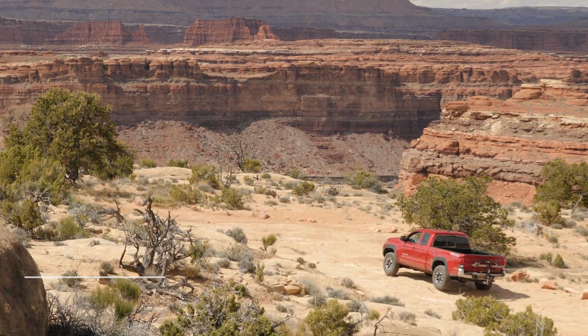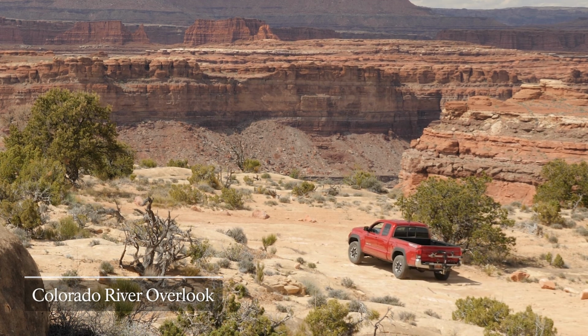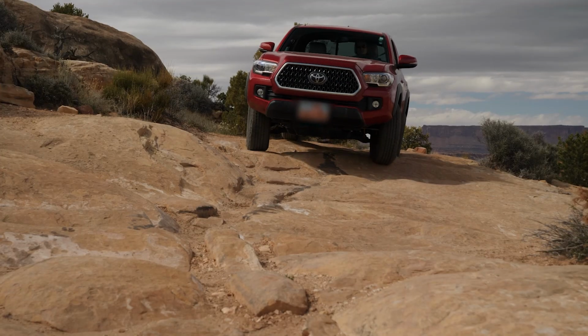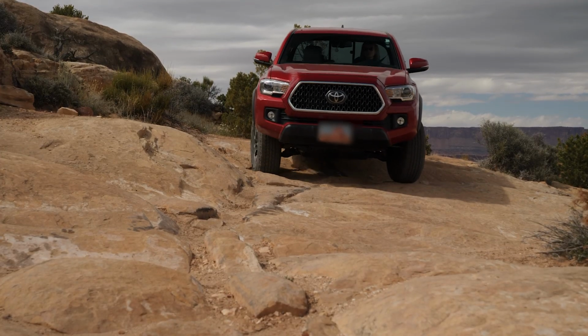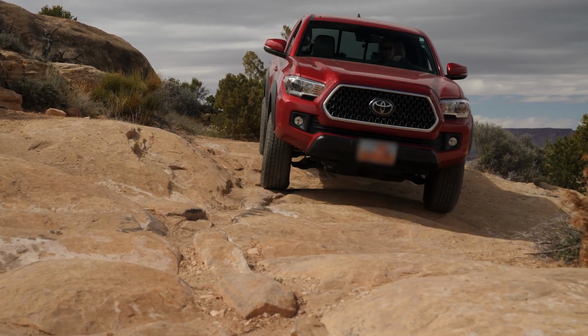The Colorado River overlook is a good option for a more moderate off-road itinerary, though it is still quite challenging. There is deep sand through the initial 3 miles, and large rocks and stair-step drops in the last 1.5 miles. You should check in with the visitor center for current conditions.